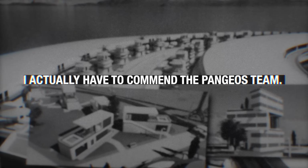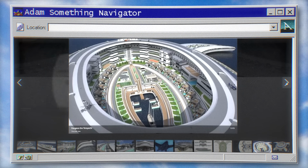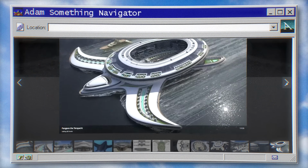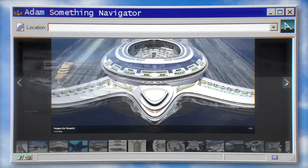I actually have to commend the Pangeos team. They blessed us with a metric ton of sketches and CGI visualizations so we can really take a good look at what this project entails. Oh boy. As I was looking at these visualizations, things got weird pretty quickly.